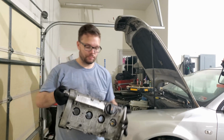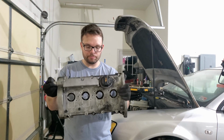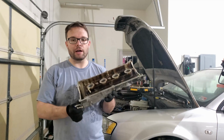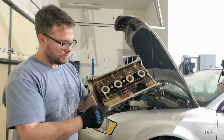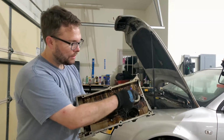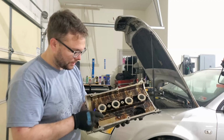Now, I still would like to clean this thing up. This is the valve cover. I have a new gasket for the valve cover that seals around the circumference of the gasket of the valve cover, as well as around the 4 spark plug holes.